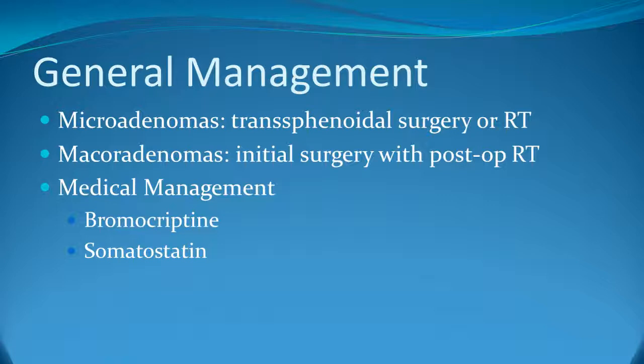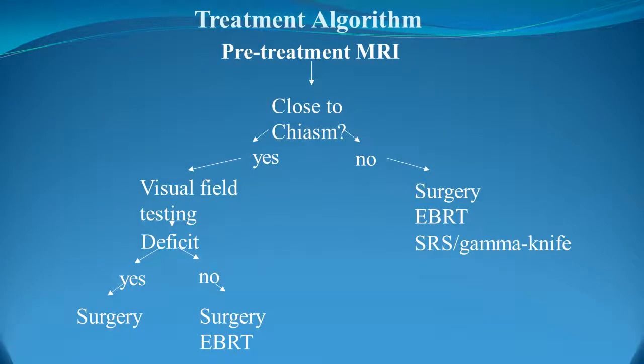In microadenomas, transsphenoidal surgery or radiotherapy should be done. In macroadenomas, initial surgery with post-op radiotherapy; for medical management, bromocriptine and somatostatin should be given. The treatment algorithm: pre-treatment MRI; if close to the chiasma, do visual field testing. If there is a deficit, yes surgery; if no, surgery or external beam radiotherapy, SRS, or gamma knife.